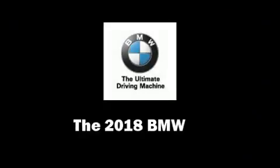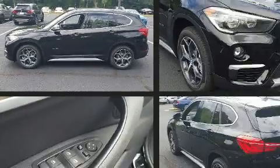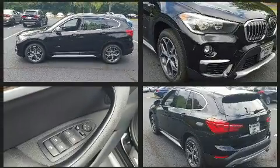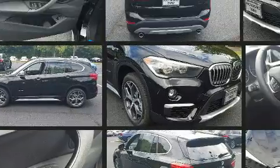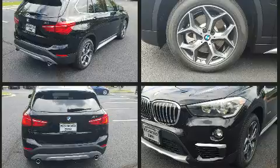Treat yourself to a test drive in the 2018 BMW X1. It features an automatic transmission, all-wheel drive, and a 2-liter four-cylinder engine. The engine breathes better thanks to a turbocharger, improving both performance and economy.